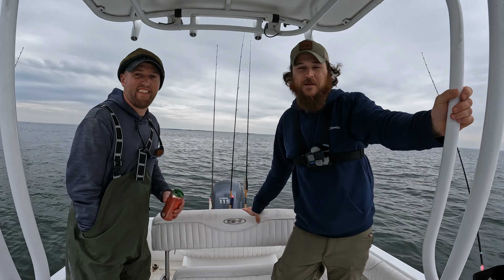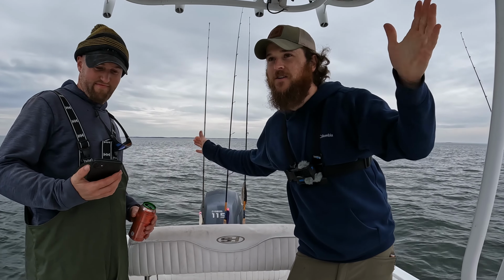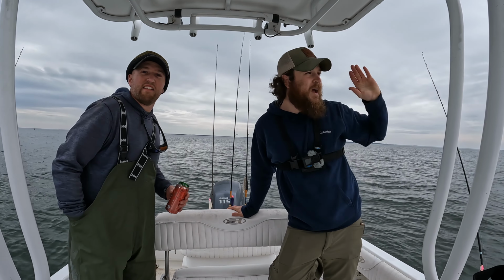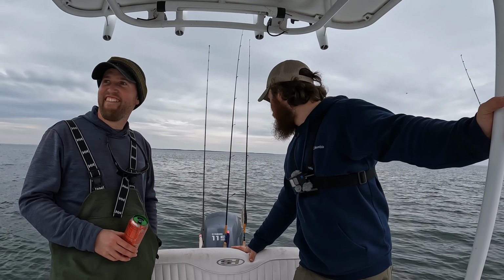We are on the Chesapeake Bay for the first time ever doing winter striper fishing, looking for those Mondo rockfish that migrate into the bay and hang out during the winter before they spawn and then head back up north. We don't really know what we're doing, to be honest with you. This is our first experience hunting these big stripers.